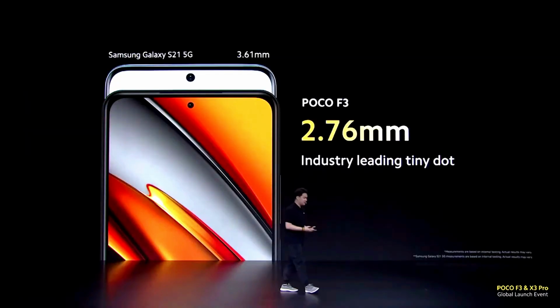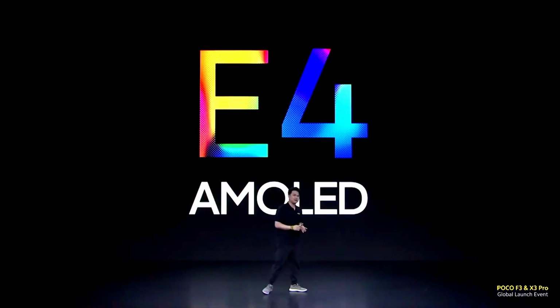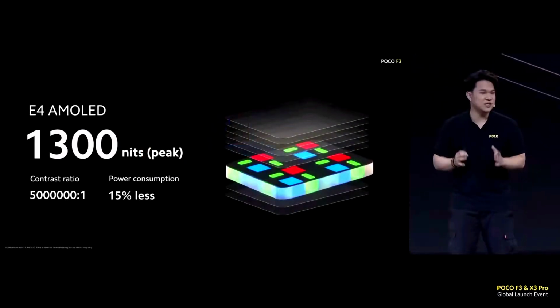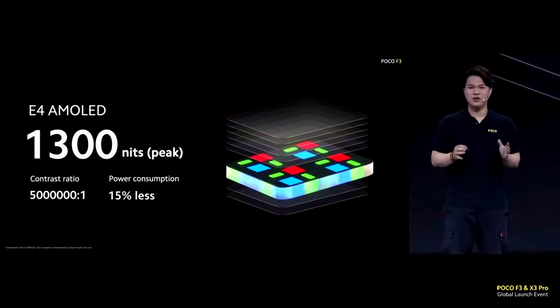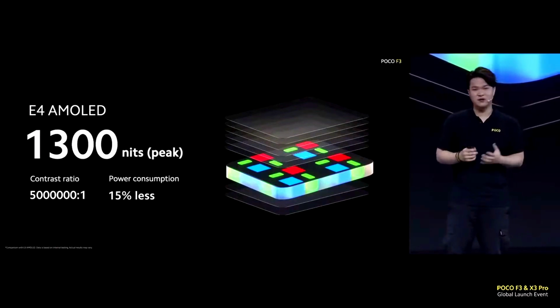Now, we talked about how big and immersive the screen is, but our screen is also AMOLED. Not just any AMOLED. And I know this was an ask by fans on Twitter and has been all over the media in the last few months and almost a year. But our AMOLED is an E4 AMOLED, flagship level, one of the best screens out there. To give some fans who don't know what E4 AMOLED is, let me break it down for you. It has a peak brightness of 1300 nits, a contrast ratio of 5 million to 1, and the high brightness level is actually at 900. So the colors will be bright and vibrant even under the sun.